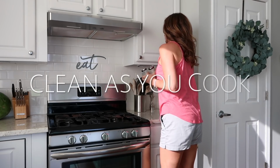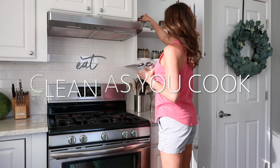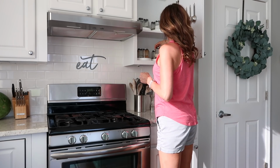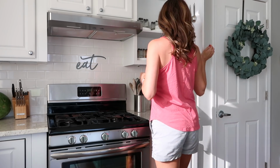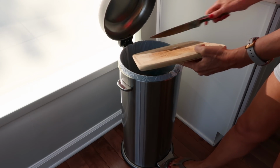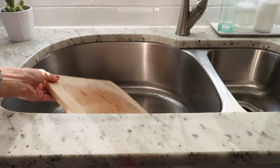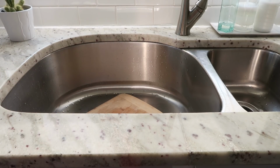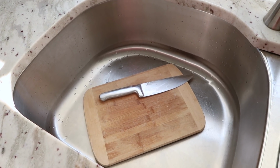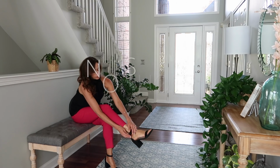To cut down on the time that it takes to clean up the kitchen after dinner, I like to clean up as I cook. I like to put the spices back as soon as I'm done instead of leaving them all on the counter. I like to put any trash in the trash or the recycling as I'm finished with it. I put dishes in the dishwasher or in the sink if they need to be hand washed, and that way I don't leave it all for after dinner.